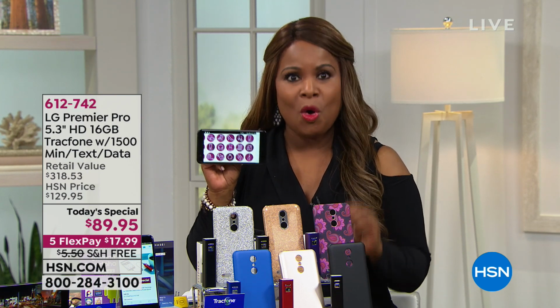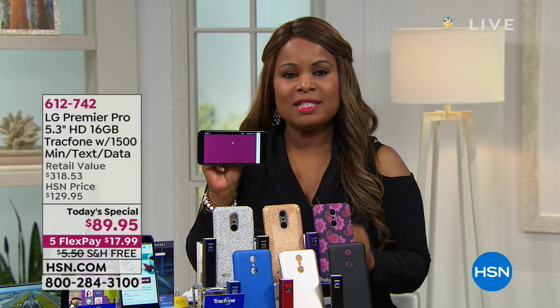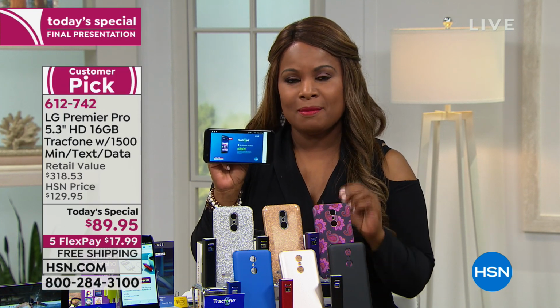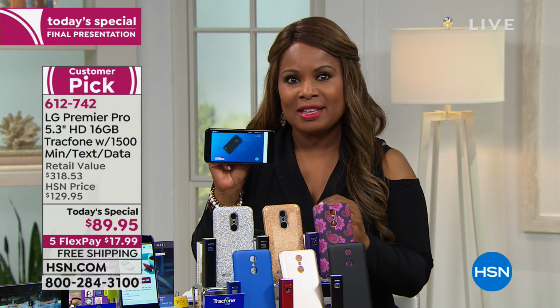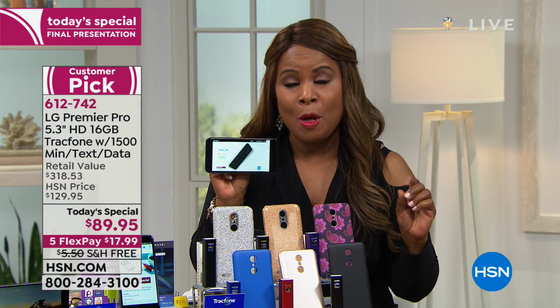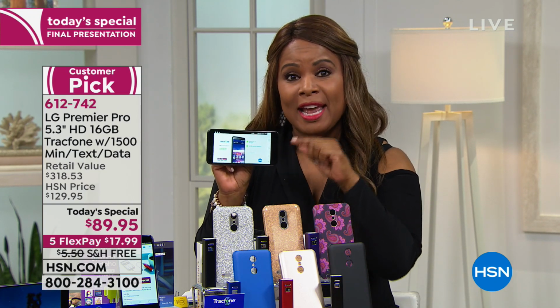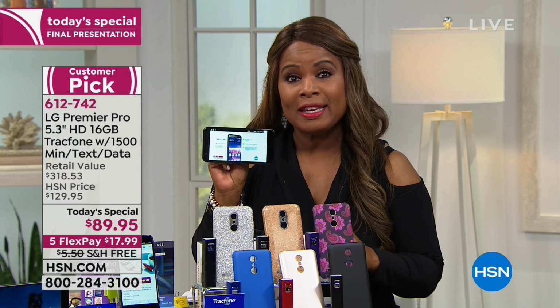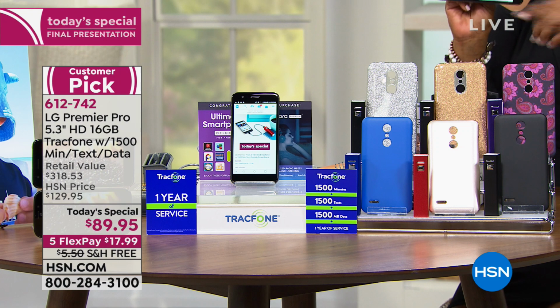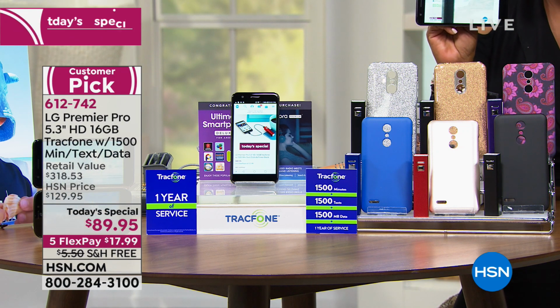One of the things I'd like to do right out the gate is talk to all of you who currently are TracFone users, because this is a chance for the amount that you would pay for a full year of service, including minutes, data, and text. You're not only going to get a full year of service with this today's special, but you'll also be able to get a new cell phone virtually for free. Let me tell you what you're going to get, and let's get rolling, because this is the final chance to get our today's special.